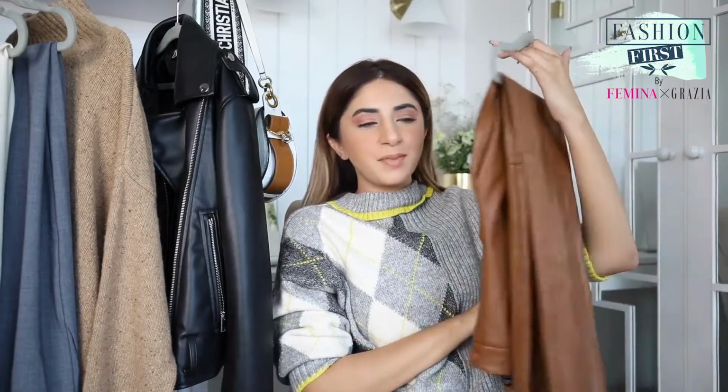Next up, we have my brown faux leather pants. One thing I would tell you is that if you apply body lotion on your legs before you wear them, you're going to be struggling to put them on, so don't make the same mistake that I did. It's obviously been a while and I've worn body lotion all through summer, so I had a little bit of a struggle. But anyway, I paired this with the white knit, as you saw already.